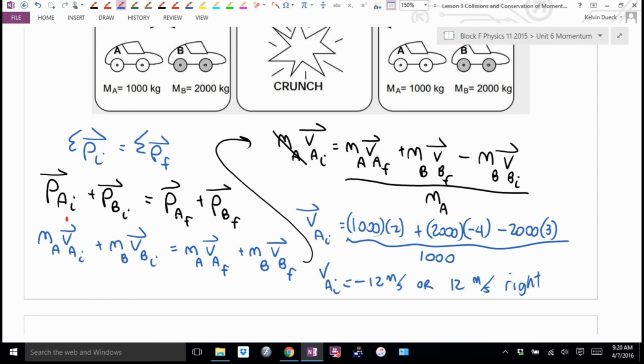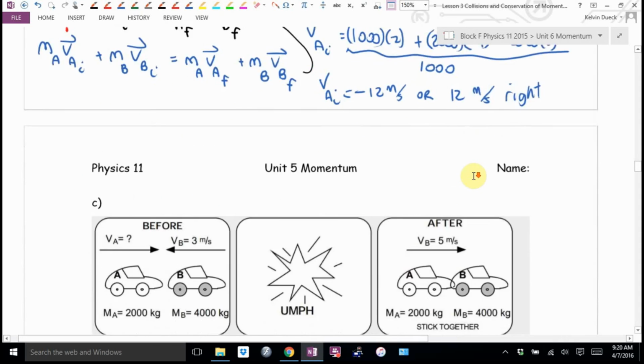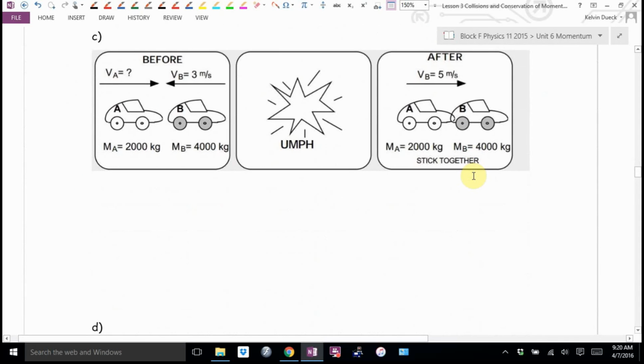I'm going to do one more. Let's do one where they stick together. Just like best friends. Okay. Hey, Sarah, is there a collision? 2 objects, more than 1 object? Sarah, what do they want me to find here? I think VA initial. Okay. Did I say there's a collision?